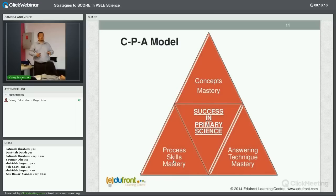Later, I'll show you examples of what I mean by process skills, which is easier for us to understand. And the last part here is answering technique. Many parents tell me, oh, my child does not know how to answer correctly. The reason they are not able to answer correctly, number one, is because they have forgotten the concepts, or they do not have a firm understanding of the concepts. Number two, and this is most of the time the case, they are not able to apply using the process skills. The process skills that they have are not developed yet. So if you don't have this, automatically the answering technique will be way off.